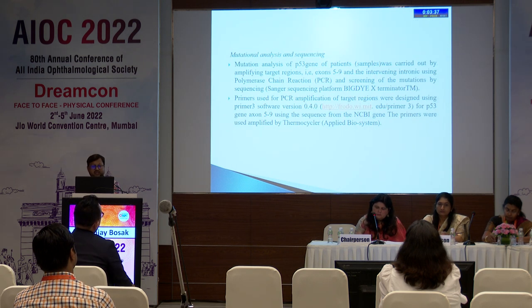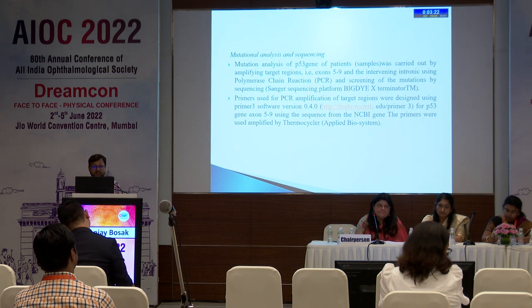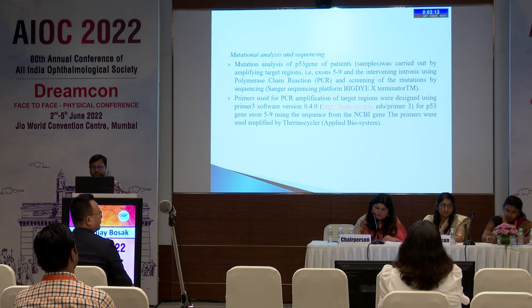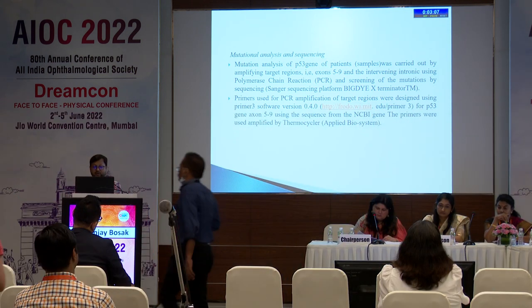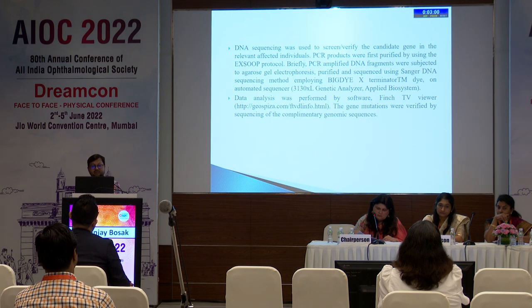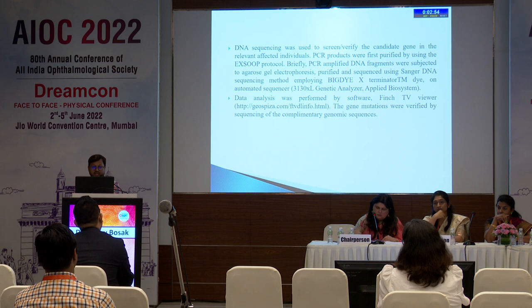Mutation analysis and sequencing. The mutation analysis of the P53 gene of patients was carried out by amplifying the target region, that is exon 5 to 9 and intervening introns, using polymerase chain reaction and screening of mutations by sequencing. Primers used for PCR amplification of the target region were designed using Primer3 software version 4 for P53 gene exon 5 to 9, using sequence from NCBI Gene, and the primers were used for amplification by thermocycler.